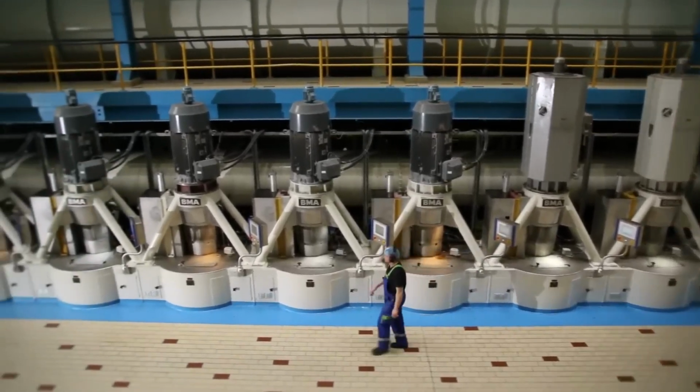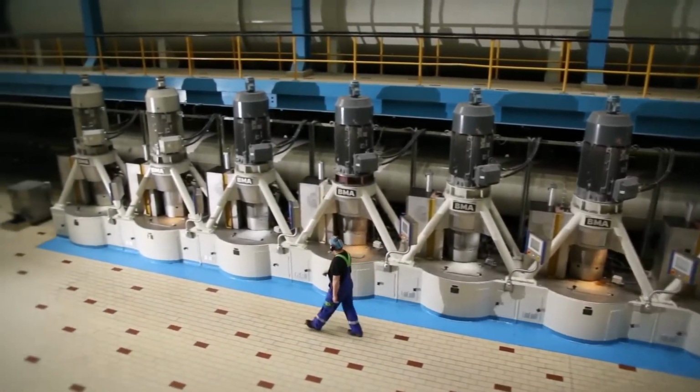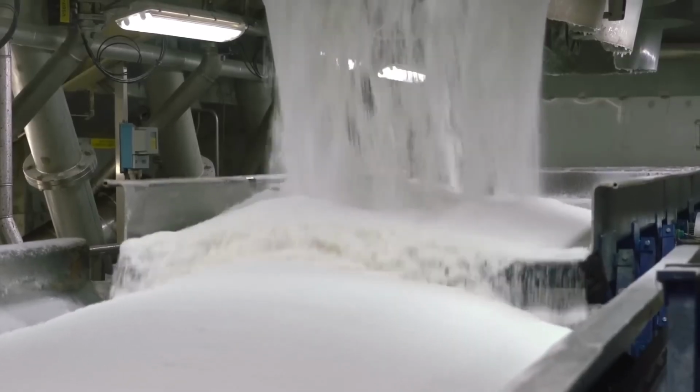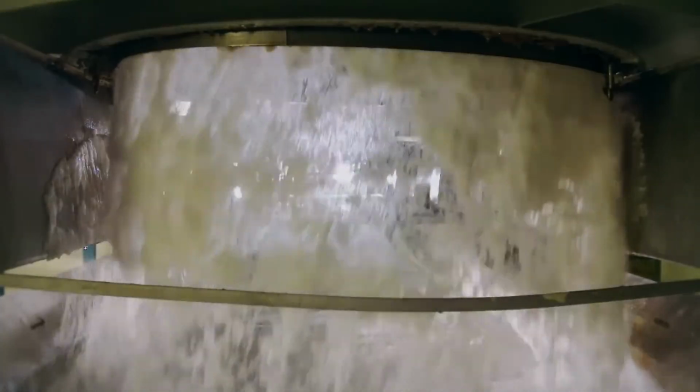And why does sugar look white? It's quite simple. Light. Light shines through the transparent crystals, making them appear white. The finished sugar is then dried, cooled, and stored in sugar silos.